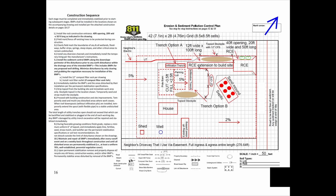It did cost a lot of money to put in this construction entrance, to do this plan, to do all this, blah, blah, blah, to follow all their little rules and everything, but it makes sense, you've got to protect the dying environment we're living in.